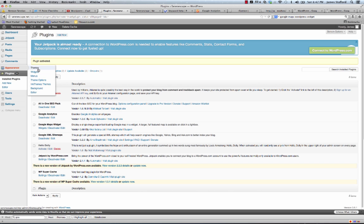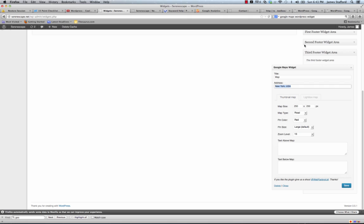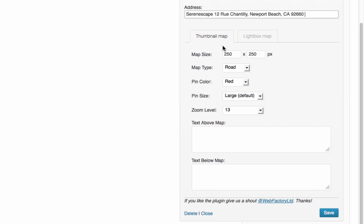So if we go to Appearance, Widgets, Google Maps widget. There we go. So we want to put this in the third footer widget area. Okay, here we go. Here's where we put in our address. So I'll just take this address real quick from here. Let's put our address in there. Save changes. Close that. And let's see what this looks like now.